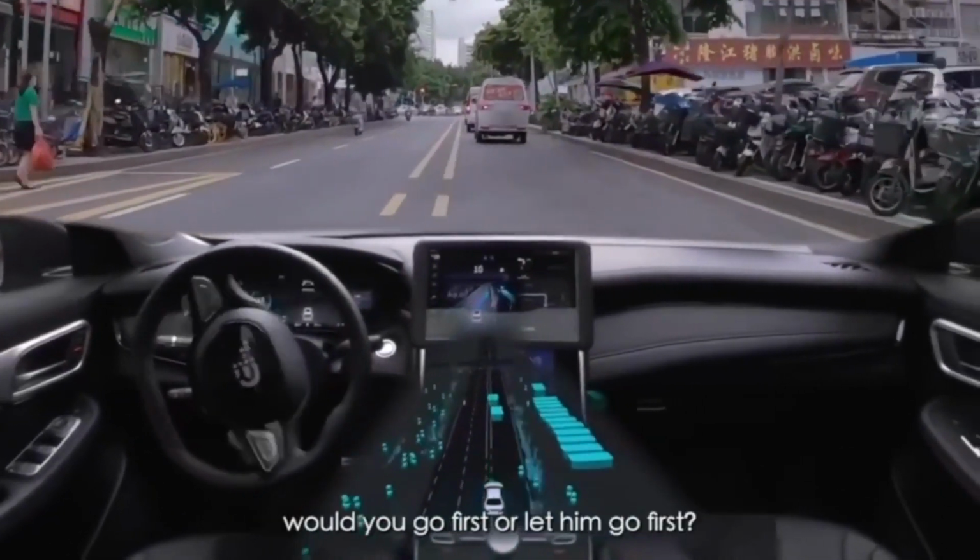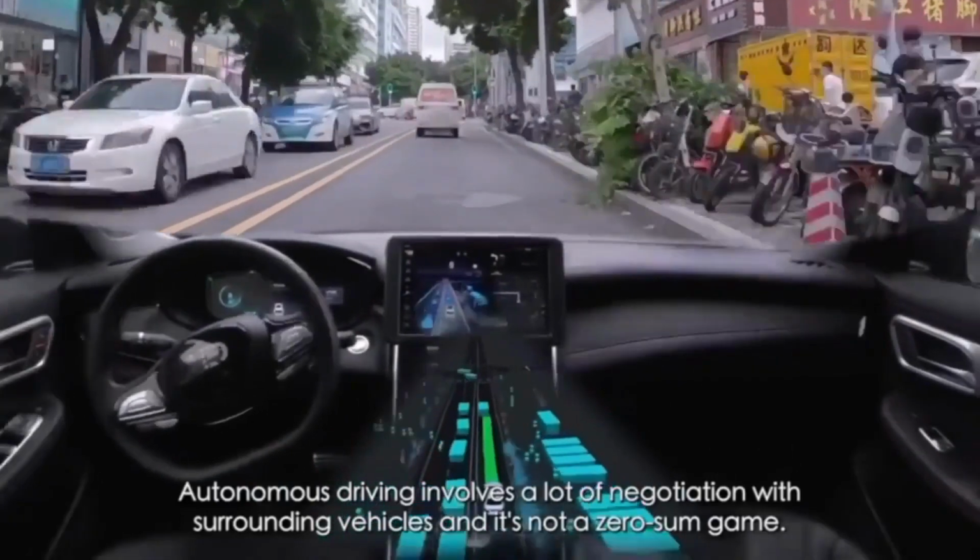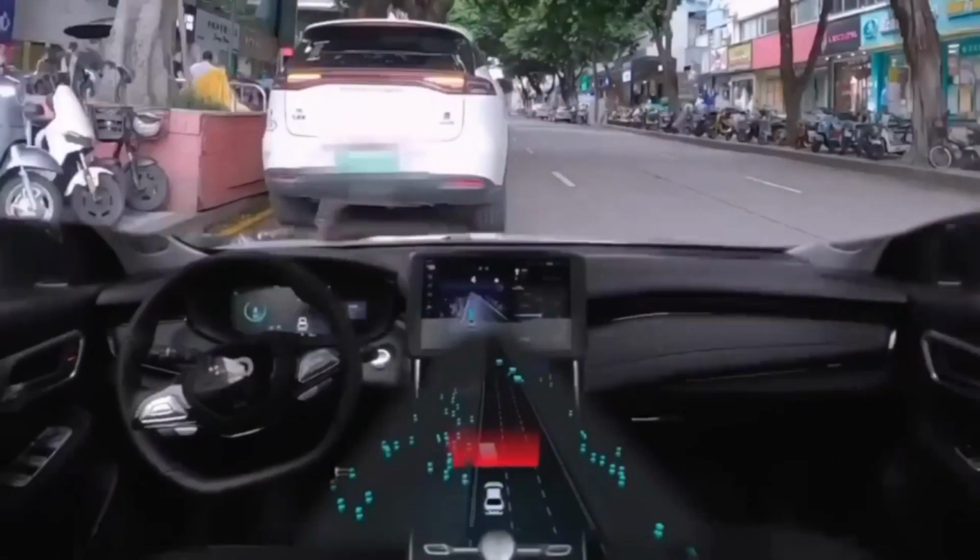If you were driving, would you go first or let him go first? Autonomous driving involves a lot of negotiation with surrounding vehicles, and it's not a zero-sum game. Yeah, that's true. The surrounding, that is where the perception takes place. The aspect of the software that does this is the perception. The perception allows the computer vision algorithms to be written with high precision and accuracy to detect and understand what is going on in the immediate environment. And this actually makes autonomous vehicles very, very intuitive.